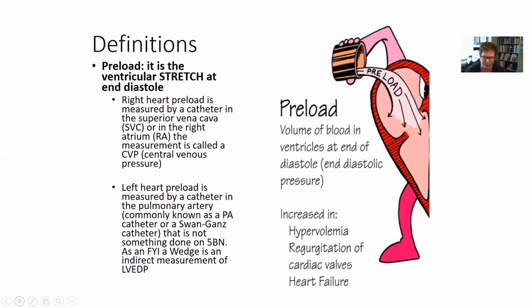On 5B North, we routinely measure right heart preload, and we do that with a slick through a central line. We measure it, and it's called a CVP, or a central venous pressure. So if I wanted to know what the preload of my right heart was, I would look at what my CVP is.